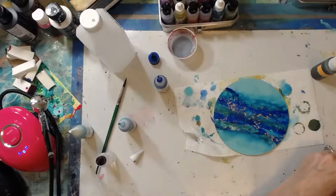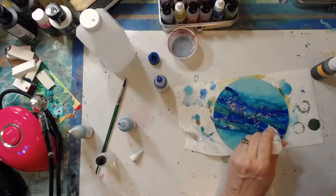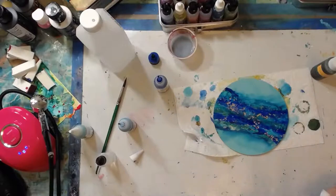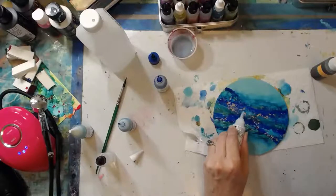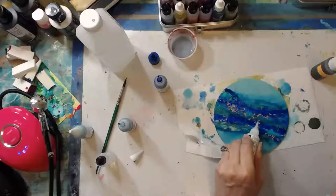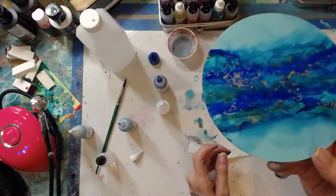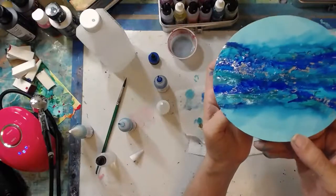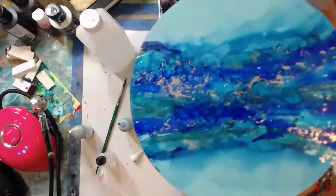Okay, let's cap all these. Oh, I didn't put any rainbow. Let's put some rainbow. That probably will not show up on the camera. I'm just sort of sticking it in the middle areas. Like I said, I don't know if that's going to show up. The silver shows up. It's really hard to see the shimmer. You might see a little of it if I rock it.